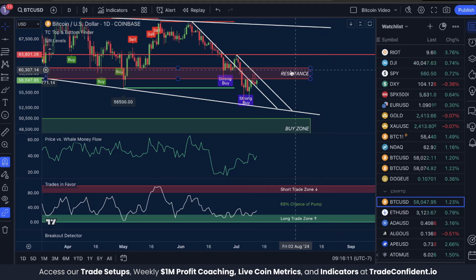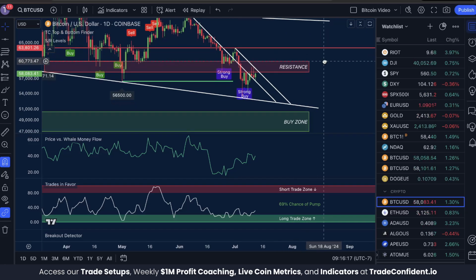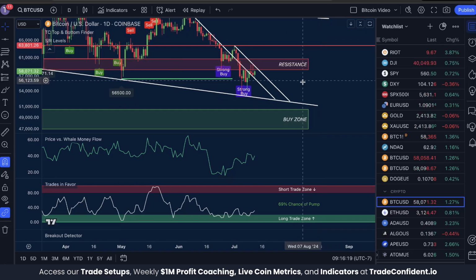Guys, that is a crazy move, and we really want to see that for Bitcoin. At this point, I'm not too worried about the Mt. Gox redistributions, and that's because whales are buying up like crazy. You can see right here, whale money is moving into the market. Whales are buying up any amount of exit liquidity that is happening, and it means that while we may see a little bit of volatility in the short term, it's not something we need to worry about.